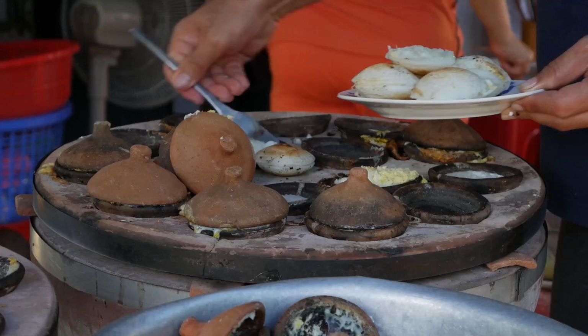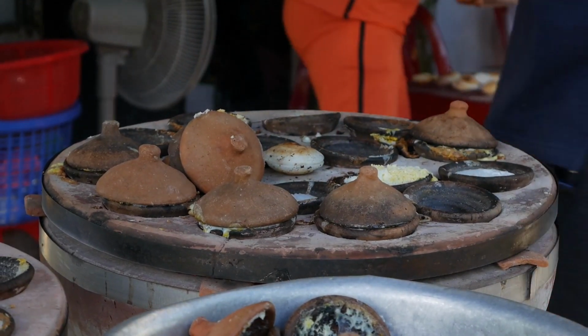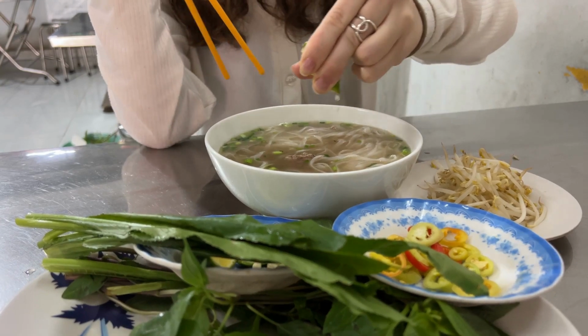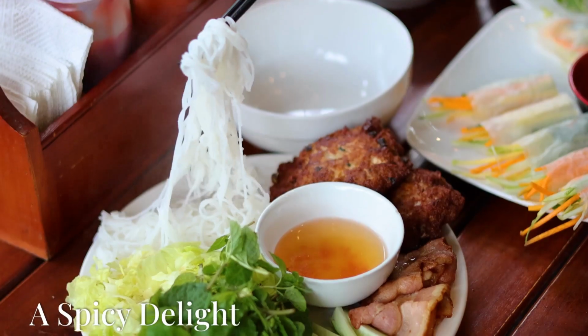Next up we have com tam, a popular Vietnamese dish made with broken rice, grilled pork, and a side of fresh vegetables. For just $1, you can get a massive serving that'll fill you up and leave you wanting more. The flavors are incredible, and the price is unbeatable.